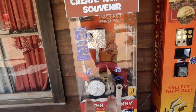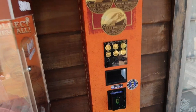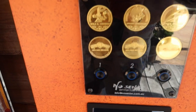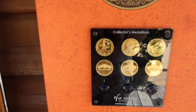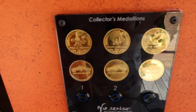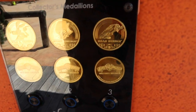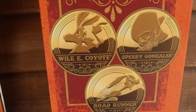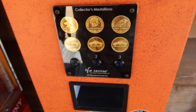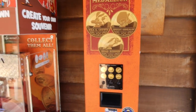Okay, so I've pointed these out to you guys before, like the whole squish penny machines. But I've started to notice these are hanging around, which are like coins. There's some in the front of the park, so if I can remember when I get back there, I'll show this to you too. They're $5.50 each per coin, it appears. So we've got Wile E. Coyote, Speedy Gonzales, and Roadrunner. And then there's close-ups of what the coins look like here. It looks like the back of them just have the generic Warner Brothers Movie World Gold Coast symbol. So little gold coins you can collect.